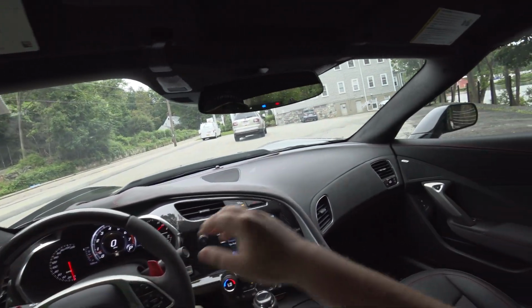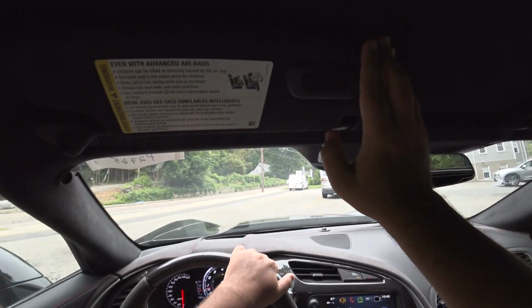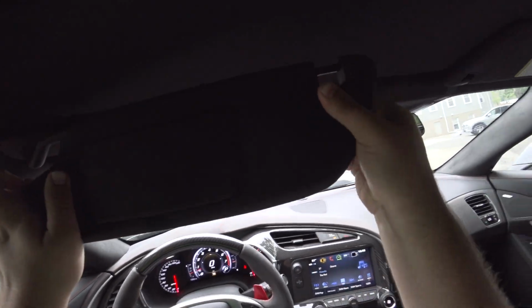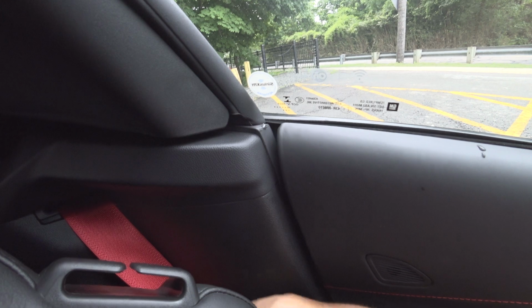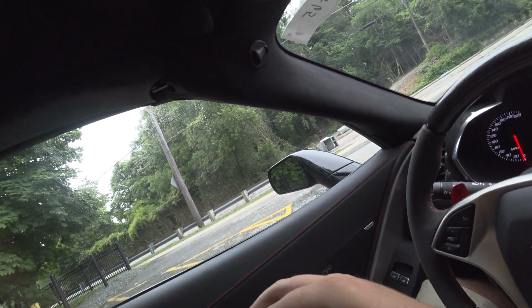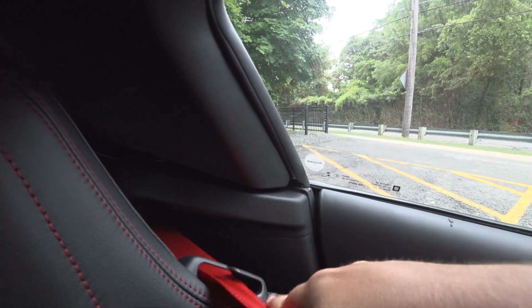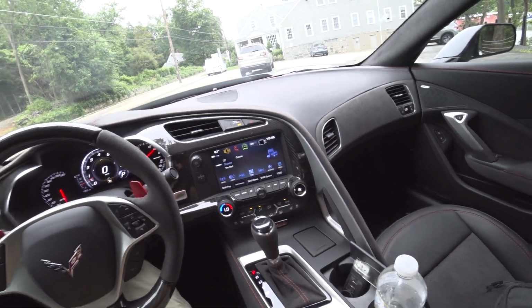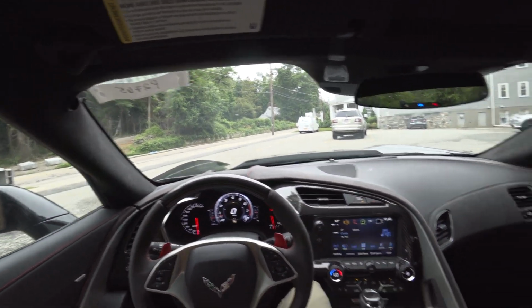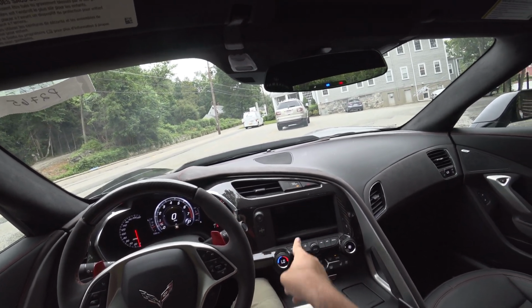With the 3LZ pack, you get Alcantara, carbon. I mean, it's the same as the C8, I already can tell. Good job, Chevy. Alright. Let me see my seatbelts. Red seatbelts, of course. Oh yeah. Hidey hole.